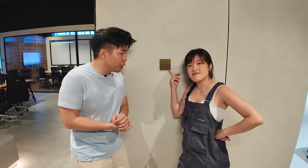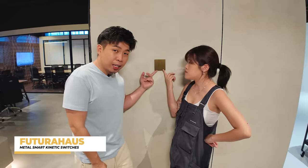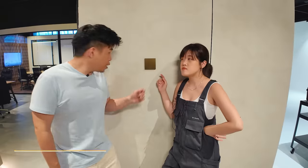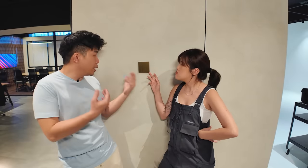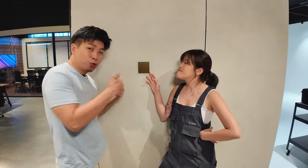We work with this company called Futurahaus. And they also use Kinetic Switch. However, they have the first and perhaps currently, I think, the only metallic metal based switch. If you are still not familiar with this, this is known as a kinetic switch. This switch, right, is stuck on by Bluetech. There is no electrical cable, so it's always very, very neat. There is no battery inside this either. It uses kinetic energy every time you strike, pops and send a signal to the receiver to on or off the light.